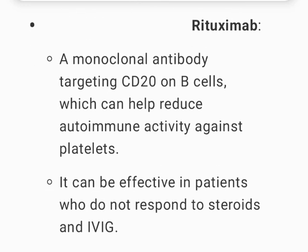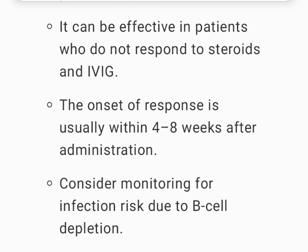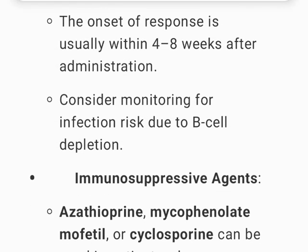Rituximab, a monoclonal antibody targeting CD20 on B cells, which can help reduce autoimmune activity against platelets. It can be effective in patients who do not respond to steroids and IVIG. The onset of response is usually within 4 to 8 weeks after administration. Consider monitoring for infection risk due to B cell depletion.